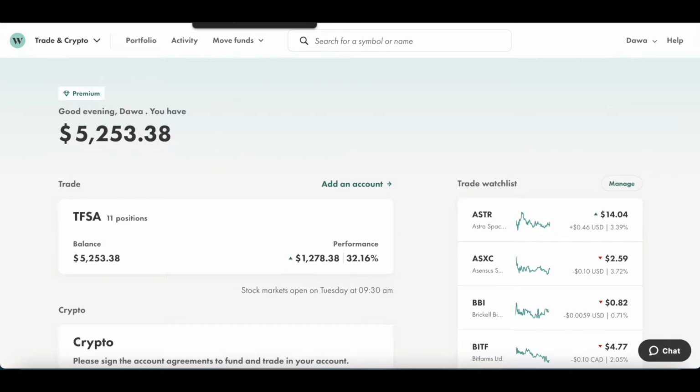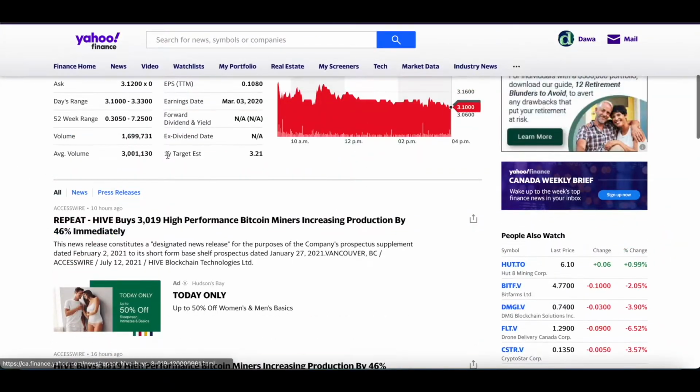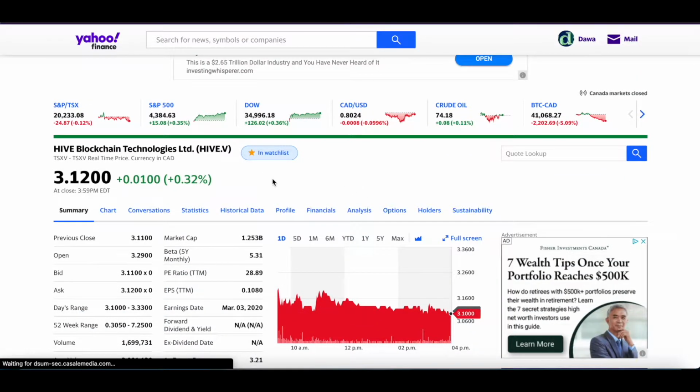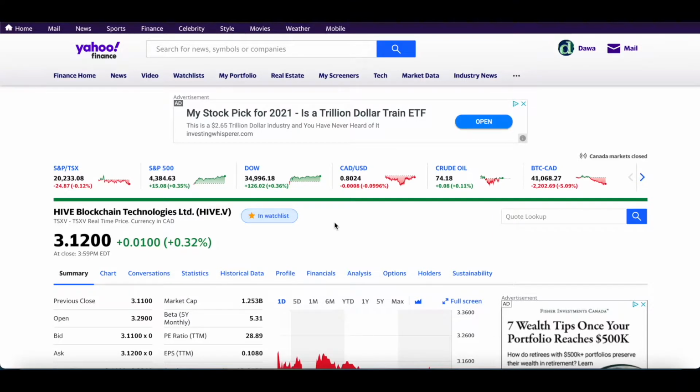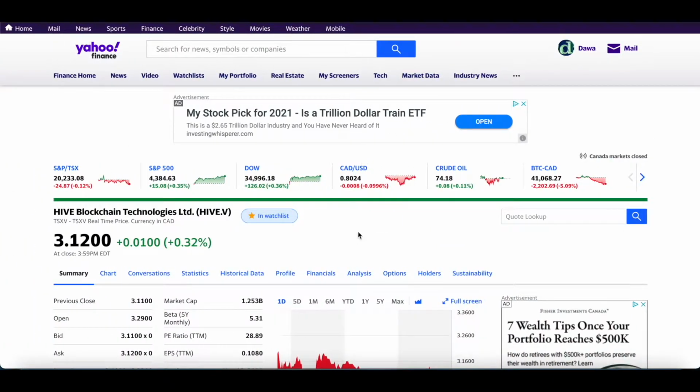So, okay, getting back to Hive and what they're up to. With the news, there's not much of a movement. I think it might move tomorrow because Bitcoin didn't really do any favors, going down from 33.5 to 32.6, dropping about $1,000.